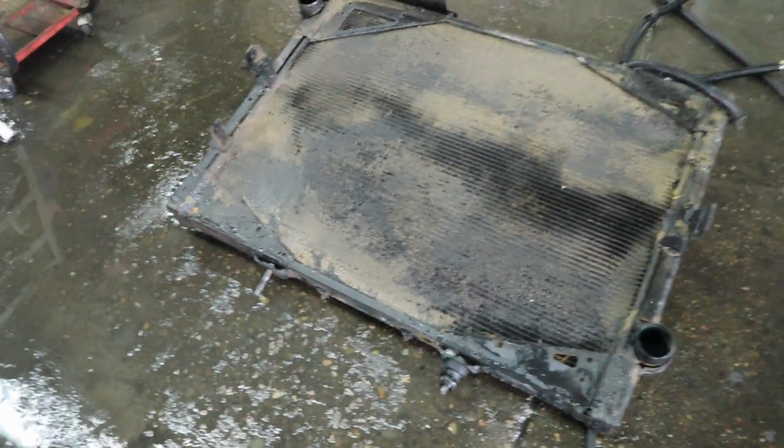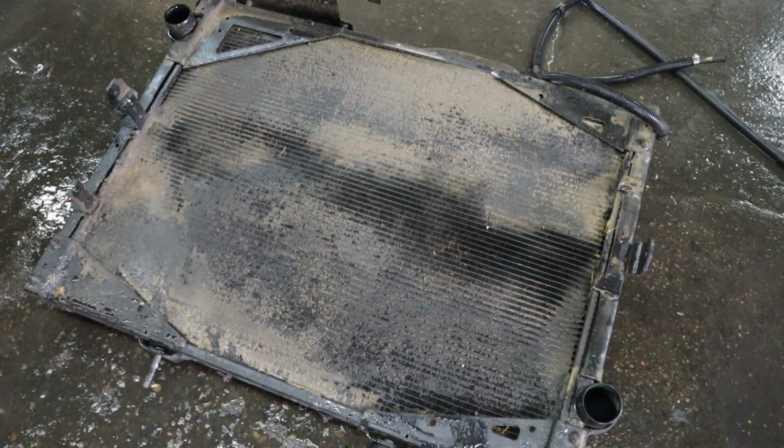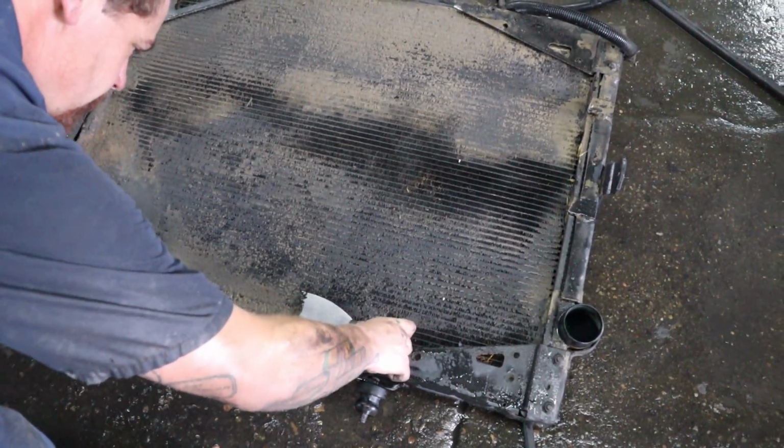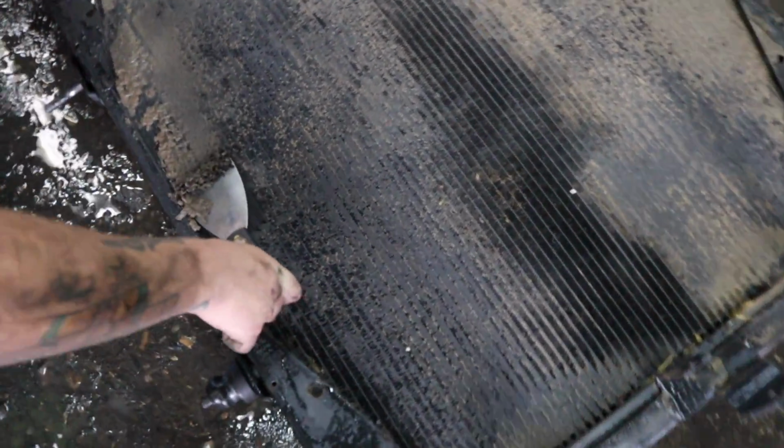So just came back. This is day 3. Came back to the RV to kind of check on the progress. I want to show you guys something. Look at that. Wow. So that's why we were overheating and not cooling down. Oh my goodness.